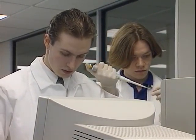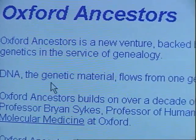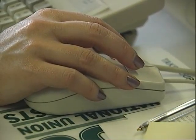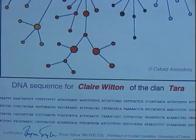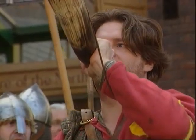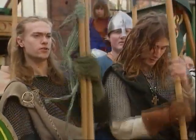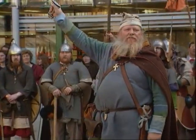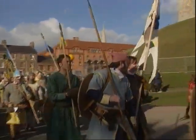The work can also prove whether variations on names like Smith or Smythe changed from a spelling error or a different founding father. Britain's Viking heritage is celebrated each year in York. With further research, Professor Sykes believes he will be able to distinguish a Viking Y chromosome from a Celtic one, giving historians a much clearer picture on how the country was originally invaded and populated, and what happened to the original Britons.